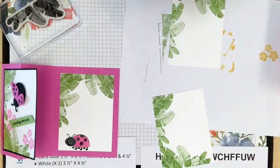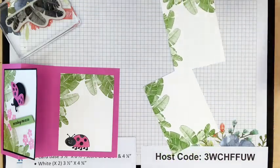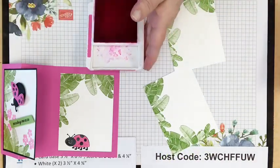Sometimes well, thanks, Linda. I'm glad you like the colors. Sometimes I get a little carried away with some of my stamping. I just, yeah, just want to keep going, you know.